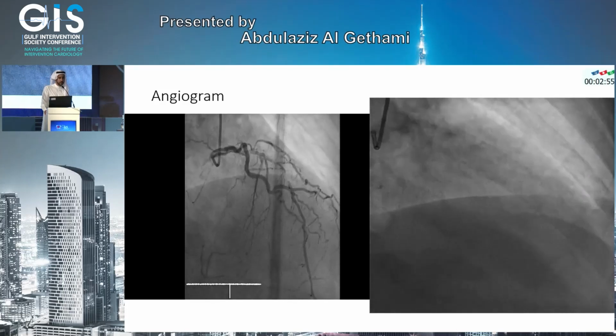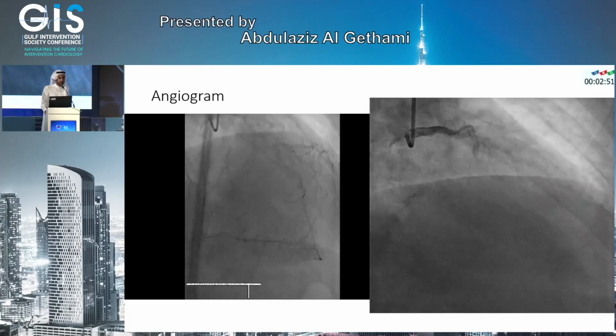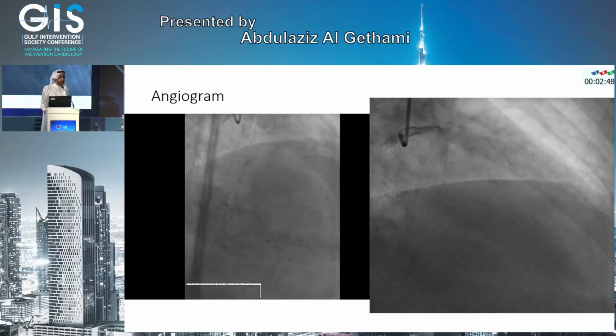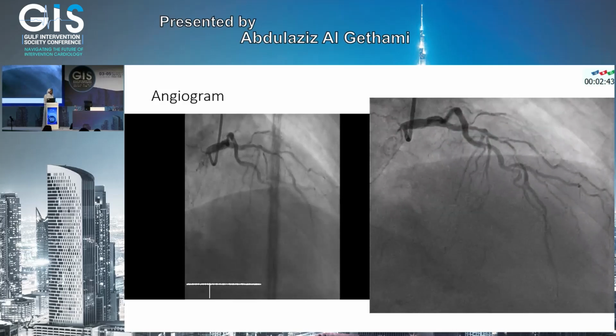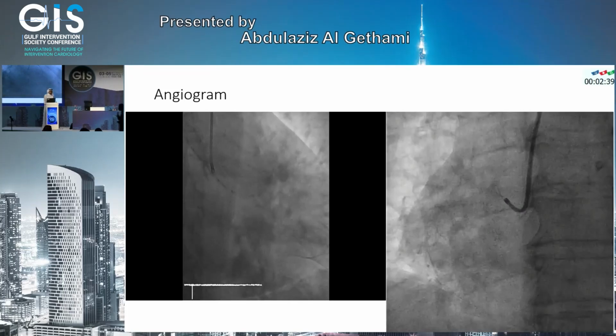Excellent point, Dr. Kram. Absolutely excellent point. And I love what Carlo also said about if you go retrograde from the outset, this becomes essentially, once you cross that septal perforator, then there is zero contrast from there on. So Abdulaziz, we're all eager to see how you managed to help this lady.